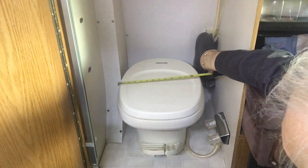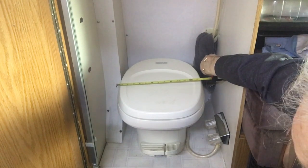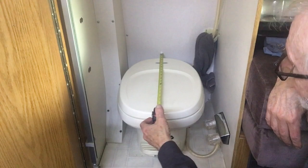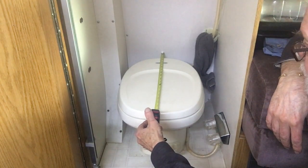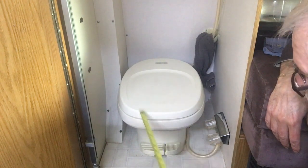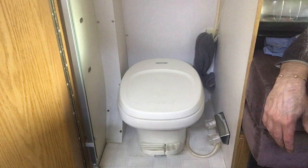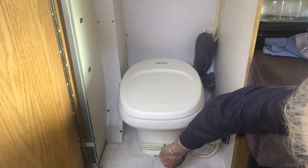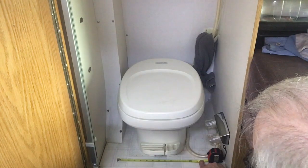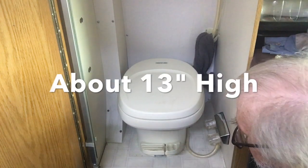So this toilet seat is about 14 3/4 inches wide. I'm going to have 21 inches of space to use from the back wall to the front floor here. I have to bear in mind the door shuts flush with this little partition down here. About 15 inches wide is what I have. That kind of gives you an idea of what I'm working with.